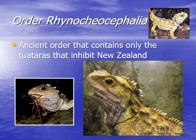They exist only in New Zealand. Their numbers have dropped way down since humans moved into New Zealand and brought with them different types of organisms that might interfere with this Tuatara's feeding habits. So there are some programs underway right now to help this population of Tuatara come back. But once again, this is not a lizard. This is its own order, a very, very special organism that we still have here on Earth.